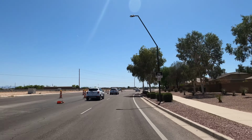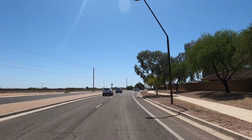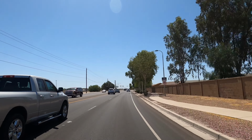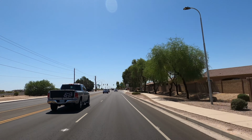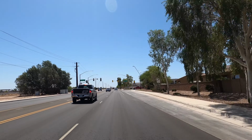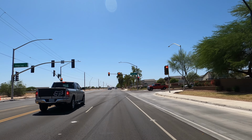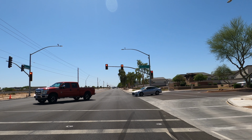On the left-hand side, over the train tracks that are always present, you can really see that the train tracks are a central component to Queen Creek's history and the town itself. But those rooftops are more affordable homes, such as Meridian and Richmond American, and that's also where the high school is. So if you were to turn right in here, it would take you through some of the core neighborhoods.